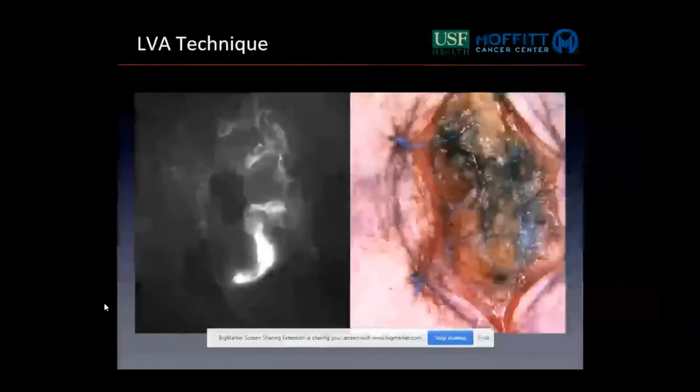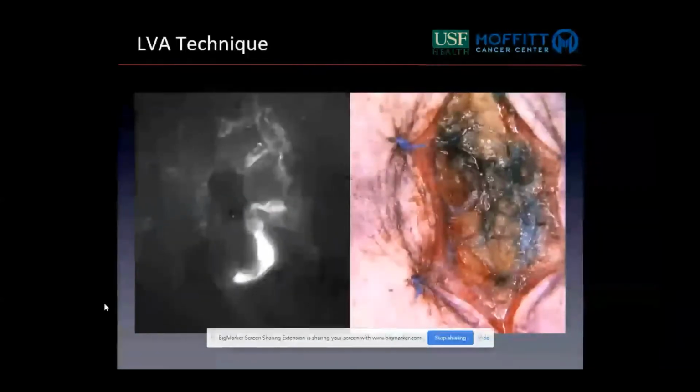the scopes that we use actually have integrated ICG imaging cameras on them. And so what we can do is inject a little bit of ICG contrast just distal to the incision. And here we can see screen left the anastomosis we've performed under ICG imaging, and on screen right a comparison in bright light, just confirming that we have good patent flow of contrast across our anastomosis, ensuring that we have a good patent anastomosis. Next slide.